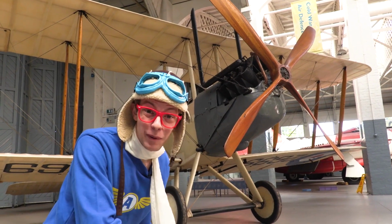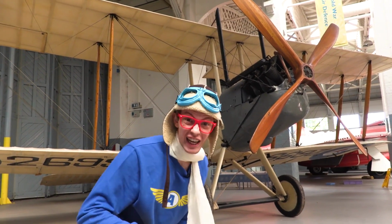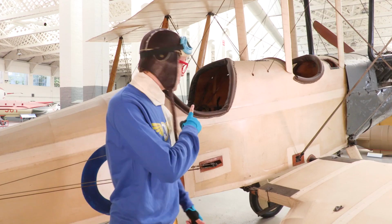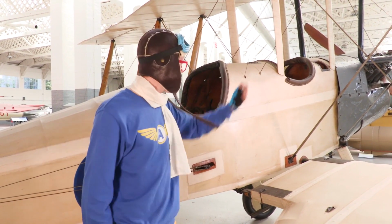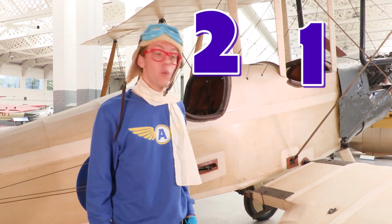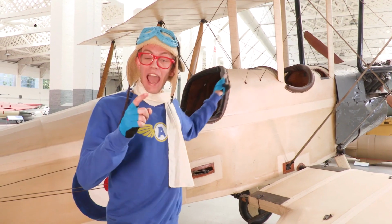Wow, look at this big propeller and these massive wings. Look at those wheels. Let's go check out the cockpit. So Zoomies, this is the cockpit. It has two seats. Shall we count them? One, two. One for Mum and Dad, brother and sister, me and you.